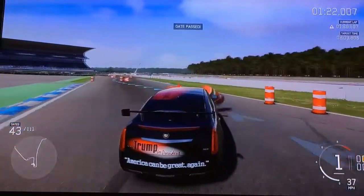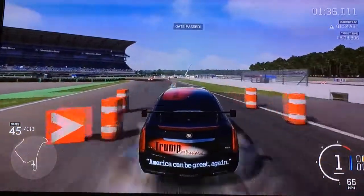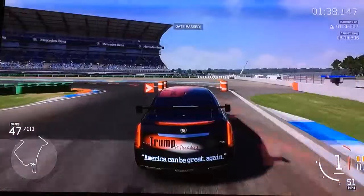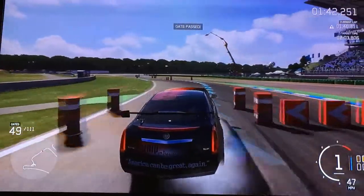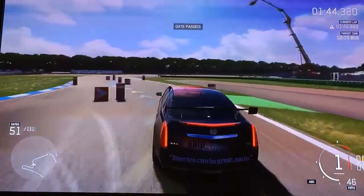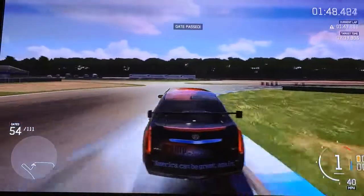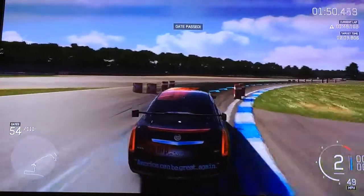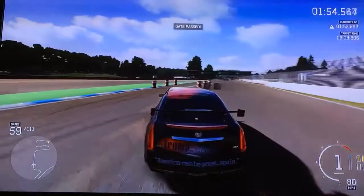On the gates, oh, I got wheel spin. Oh, crap. Just wheel spin all the way down. Straight away is fine. It's fine. The gate, I hit it, but the front of the vehicle did not hit it, so therefore it counts. The joy of Forza. Oh God, understeer.